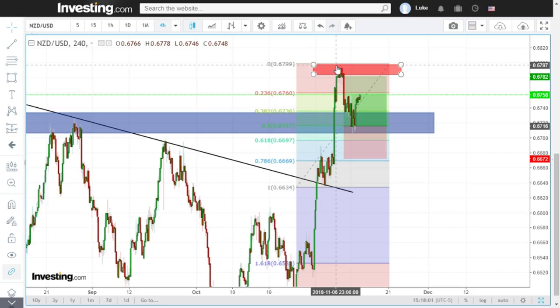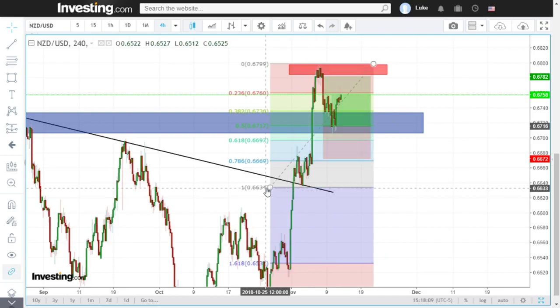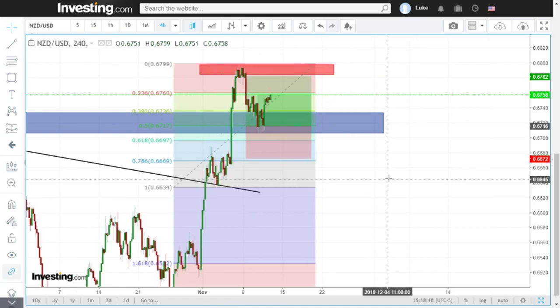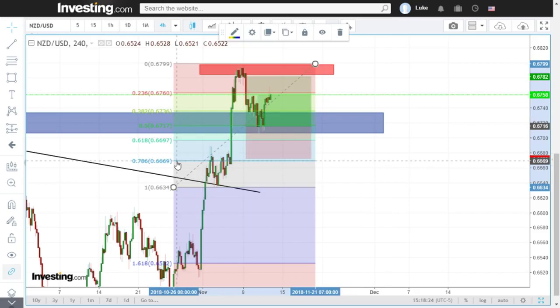Now if we look here, we have a look at our Fibonacci retracement tool from swing low to swing high, we can clearly see that this pullback right here and this rejection on the reversal zone clearly lines up with the 50% retracement. I don't know if you can see that.